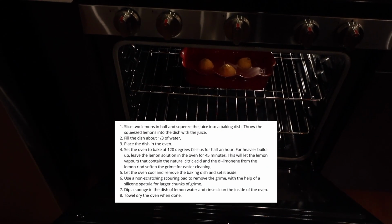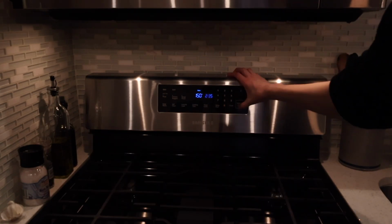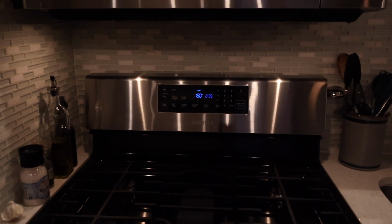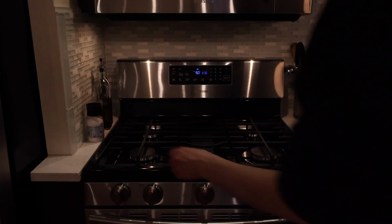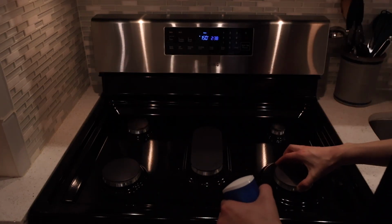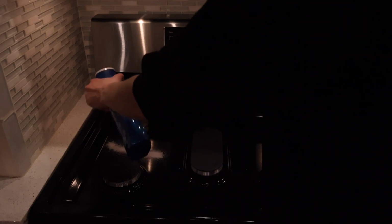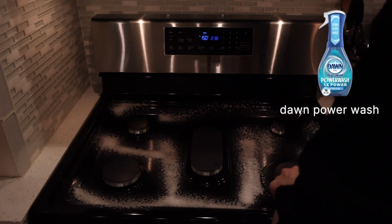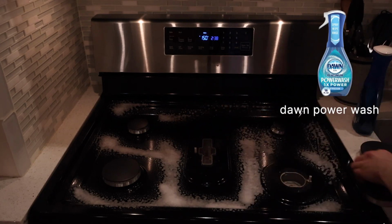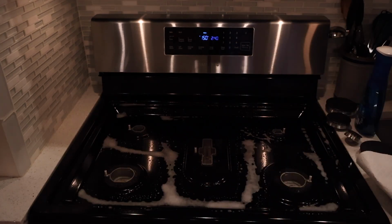So what I'm doing, I found a recipe, if you will, online. I will link it below if you're interested, of how to clean the oven with water and lemons. So basically you just heat up the oven on a low heat. I set it to 150 here, as you can see, and you just let it cook, if you will, a pan with lemons and water, just to naturally disinfect and help you scrape off some of the grime from the oven. So I'm letting that cook for about 30 to 40 minutes.